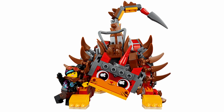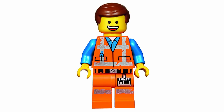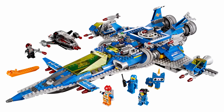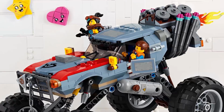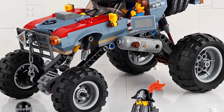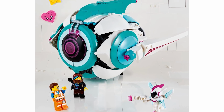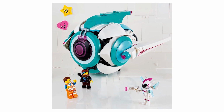I am excited for these sets and cannot wait for the bigger ones to be shown, especially the big set that will have to compete with Benny's awesome spaceship from the first movie. I really want to see what it's going to be. Let us know in the comment section below which of these sets you like the most. We hope for these sets to be shown at San Diego Comic-Con, which is starting in a few days. Expect a video from us about that once we get to the Comic-Con floor.